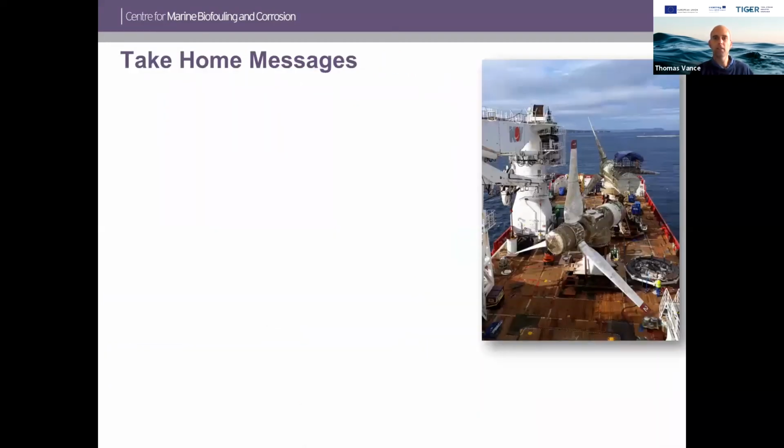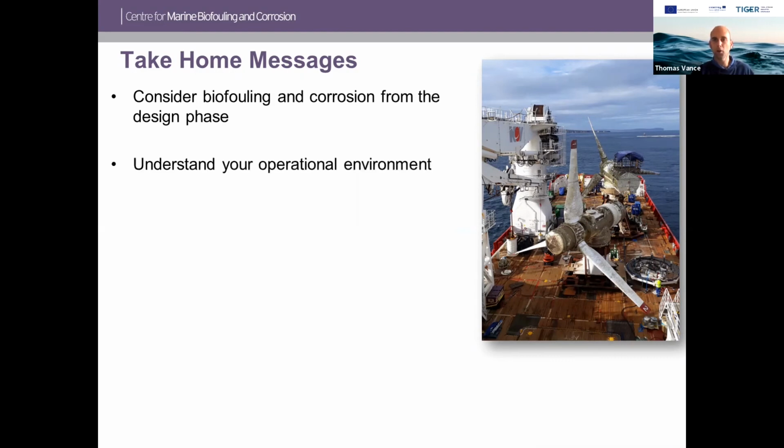So, take-home messages from what we've seen, and I really can't emphasize this enough: consider biofouling corrosion from the design phase, and it'll just save you headaches and costs down the line. You've got to understand your operational environment. As John was saying, you see differences in the biology and the fouling rates even hundreds of meters away on different sites.